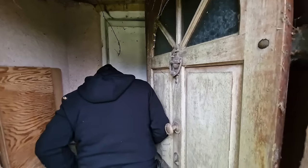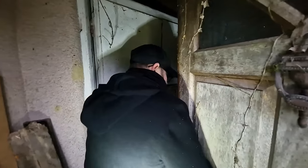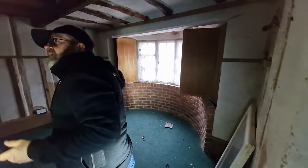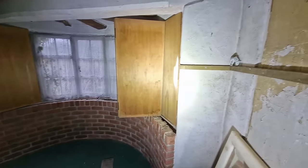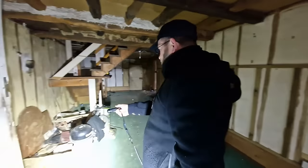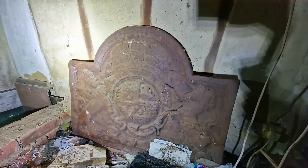Knock, knock. Yeah, after you, mate. Yeah, it's a smoke alarm when it's run out of batteries. Look at this. Oh my god. That's cool, isn't it? A little brick arch. And the zebra. Look at the fire thing. Cast iron fire grill. Oh yeah. Wow. How old's that? Is it metal? Plastic. That's cast iron, yeah.